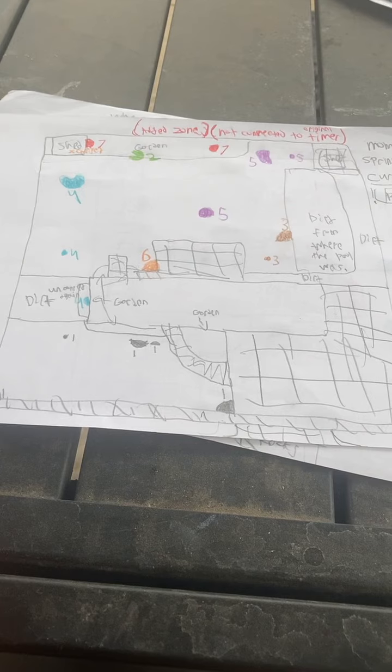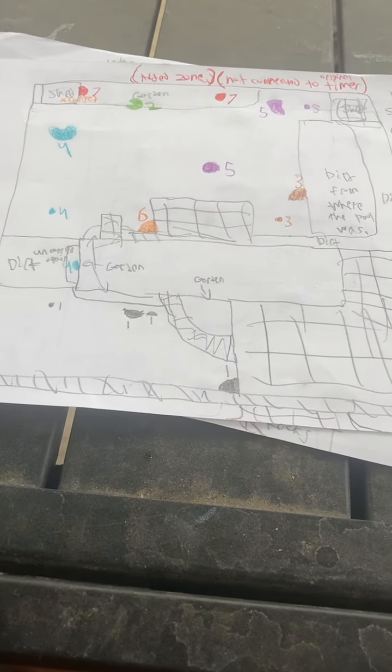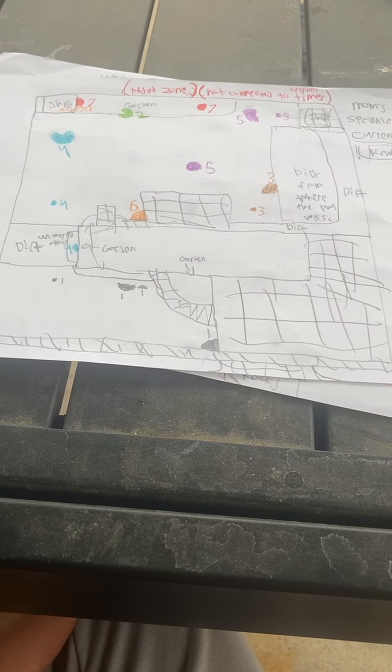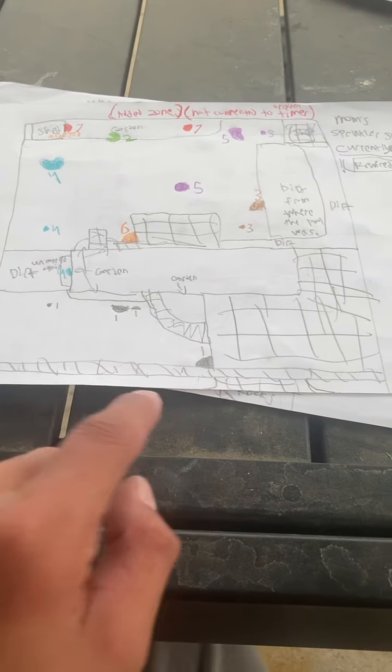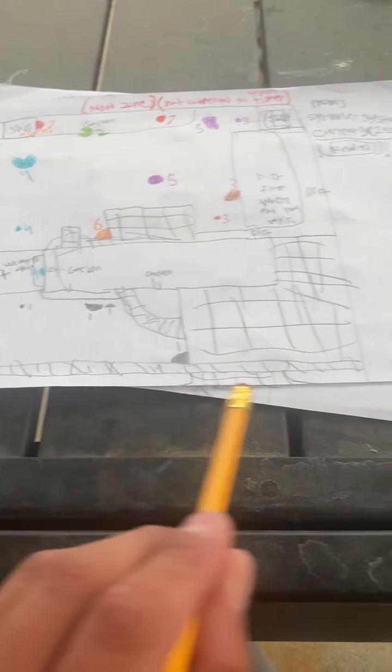So here is the map of how it is now, right? I have been doing sprinkler system zone tours. I did 2 of them at my mom's and 2 of them at my dad's new house. And this is my mom's, and there's obviously our front yard. I'll use the pencil to point with. Here is the sidewalk, and these are rocks I forgot to label.